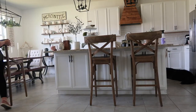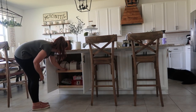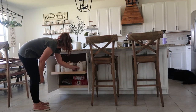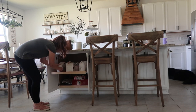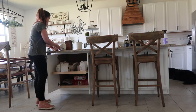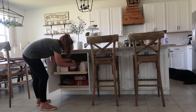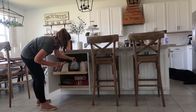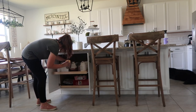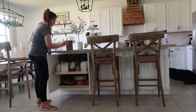One of the questions I get all the time is how and where I store a lot of my pottery, Raydon items, and decor items. And I really don't have a good system in place, but my kitchen items that I'm constantly rotating around, I usually put in these front cabinets here, and I literally just try to stuff them in. There is no method or anything.